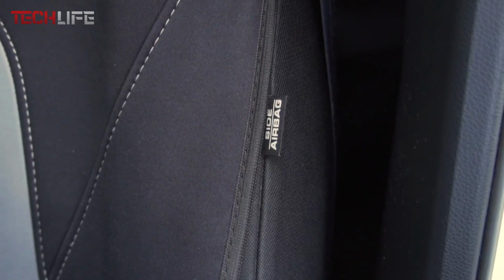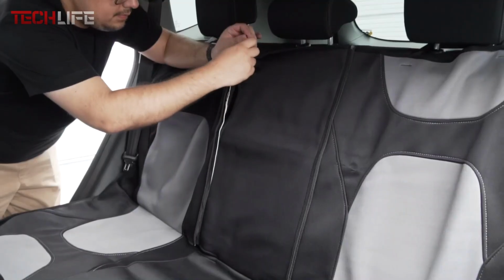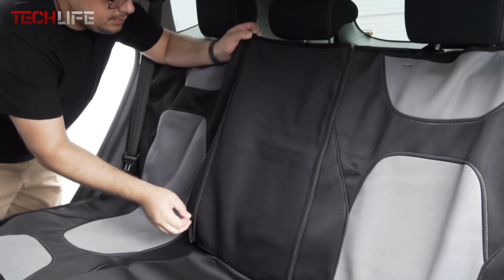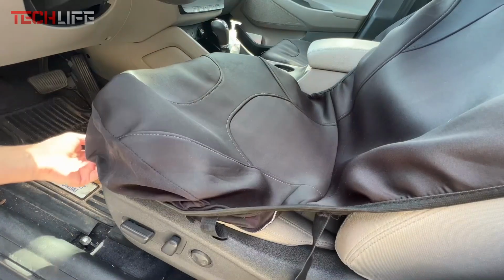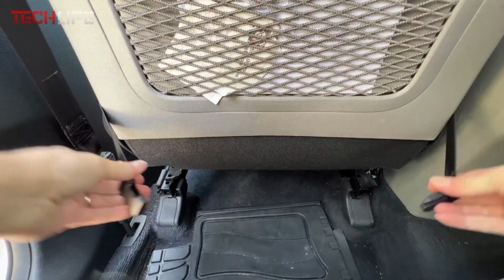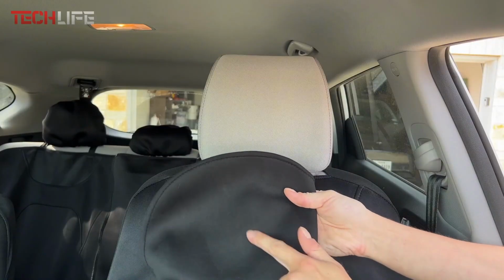What really makes them stand out is the neoprene waterproof lining. This tough material helps block moisture and liquid damage while still being soft and comfy to sit on. Whether you're commuting every day or going on long road trips, the comfort and protection they provide really make a difference. Another great feature is their semi-universal fit. They're designed to work with most vehicles, so you won't need to struggle or make complicated adjustments.